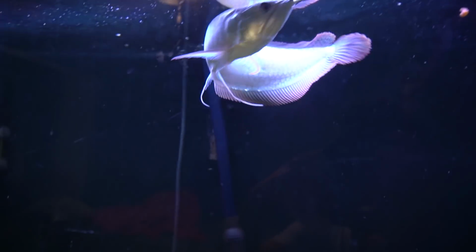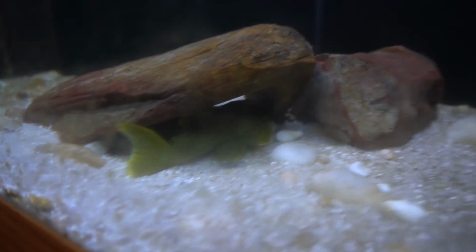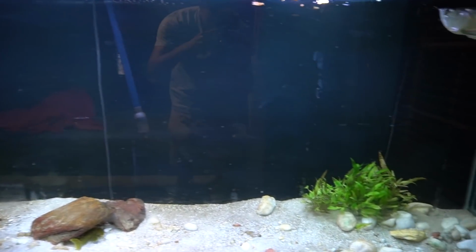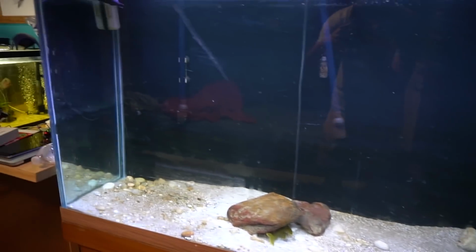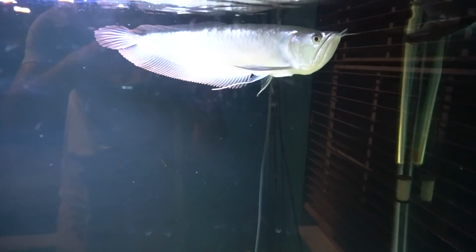He is absolutely massive now. We also do have the plecos there just chilling under there. They did a great job cleaning the tank. It's not focusing on the back, it's just focusing on the front where the dirty part is from the water. But there's no algae at all inside this tank anymore, thanks to the little plecos that are down at the bottom.